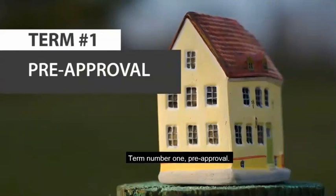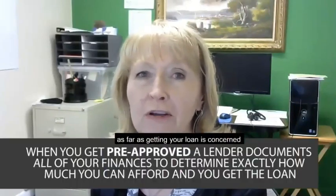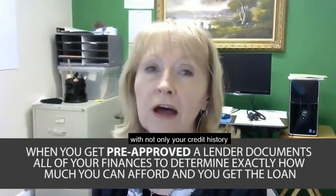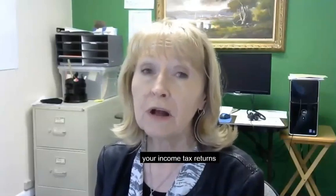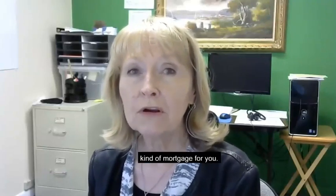Term number 1, pre-approval. What's the difference between a pre-approval and a pre-qualification? Well, a pre-approval is like going almost all the way to the finish line as far as getting your loan is concerned. You provide the mortgage officer that you meet with not only your credit history, but usually copies of your bank statements, your income tax returns, so that they can really drill down and make sure that you are getting the best kind of mortgage for you.